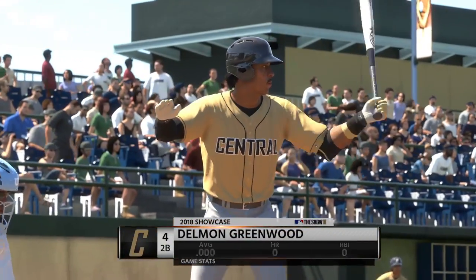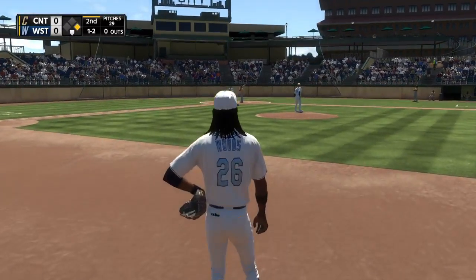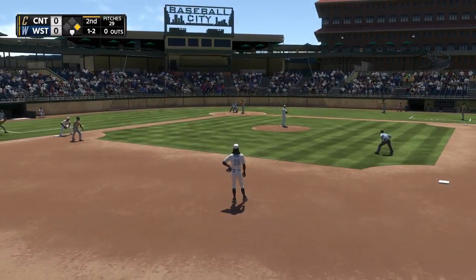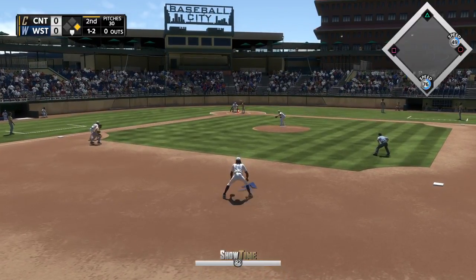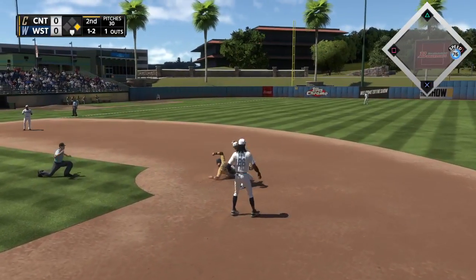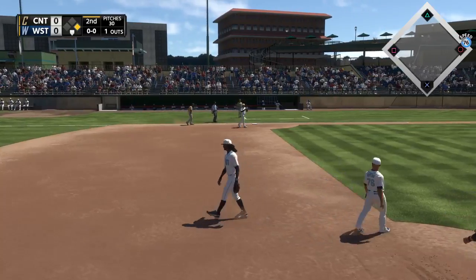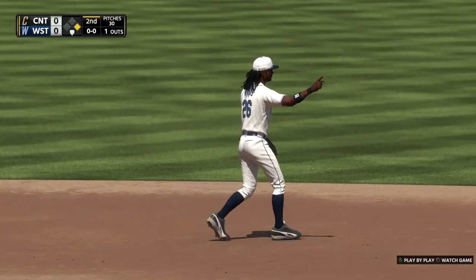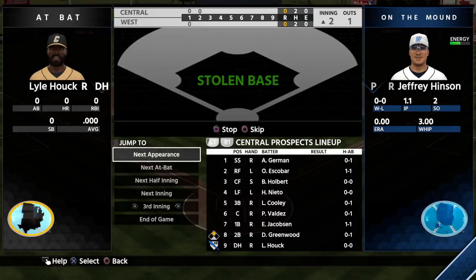Striding into the box, Delman Greenwood, as he'll get his first opportunity in this one. Play ball to second. Fielded cleanly, and the underhanded throw gets him for the out. On to first, but not in time as he beats it out. He's safe.